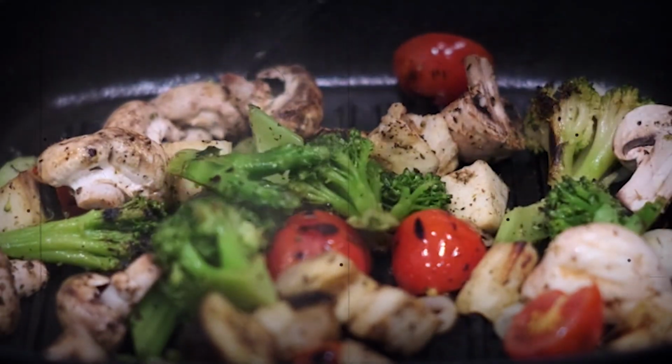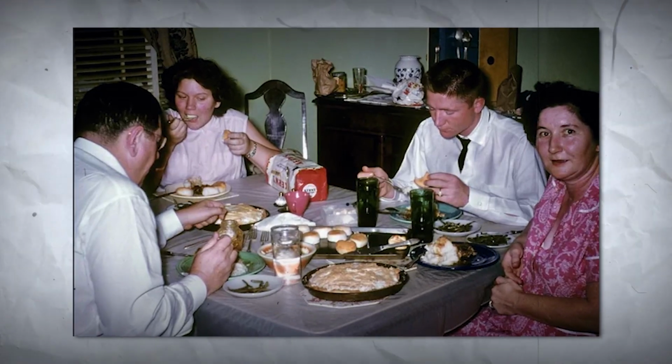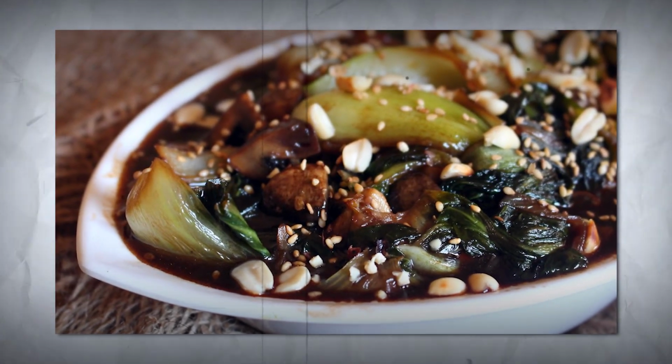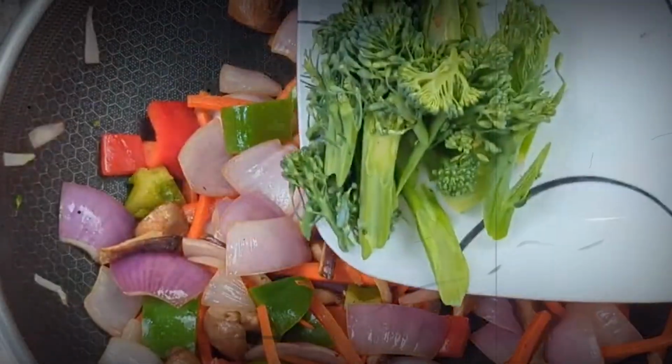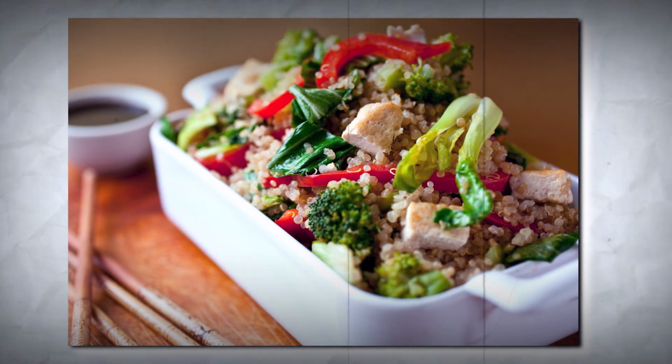What makes this stir-fry truly special is its adaptability. Families would use whatever vegetables were in season or on hand: green beans, mushrooms, bok choy, or even frozen peas, making it a flexible dish that changed with the market and the seasons. It was a way to use up leftovers and stretch a meal to feed hungry mouths without waste.